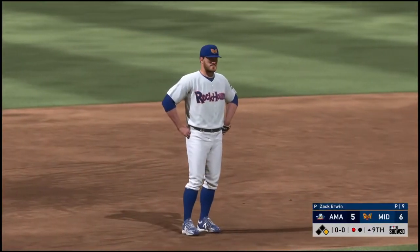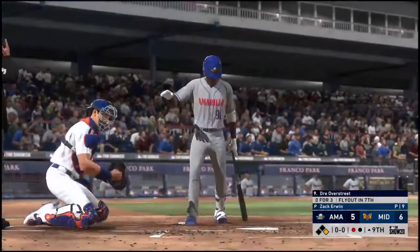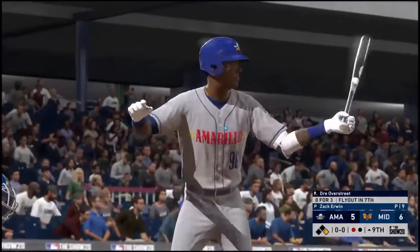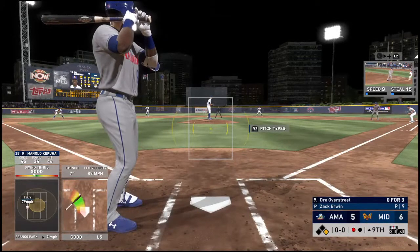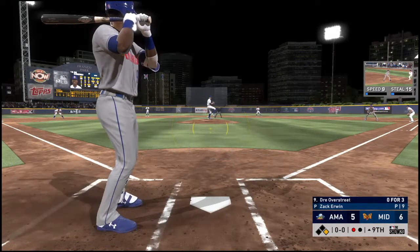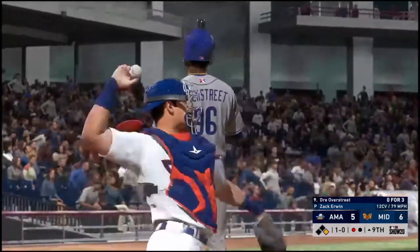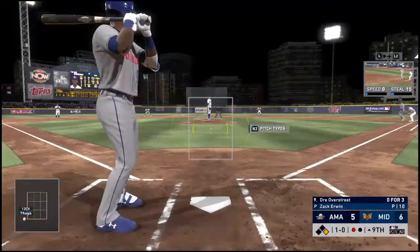Now batting, the center fielder, Dre Overstreet. Ready now, Dre Overstreet. He could really use a knock here. 0 for 3 in the game so far. Here comes the first pitch. Ball inside. One out, one on in a 1-run game.